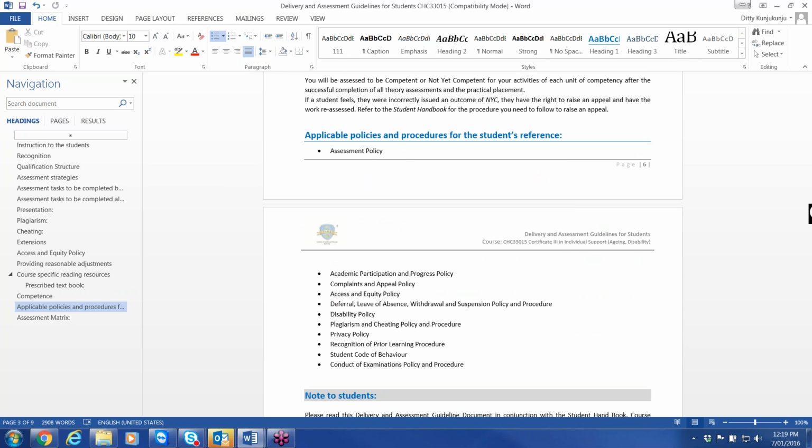Debbie Turner from Perth is asking a question: can the students do the placement in disability care as well? Yes, they can do their placement in disability care as well. It can be either in aged care or in disability care. Basically, they should be able to complete all the tasks in the placement book. That is the outcome we need to get from the placement there.